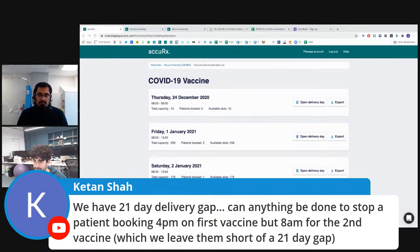If that changes, then obviously we can build in that constraint, but we're also trying to make sure that there's enough flexibility for patients to minimize DNA rate and maximize uptake, that people can see times that suit them as well. Sure. And if something's only available at 4 p.m. on day 1, that you're not wasting that capacity because someone can't make that or something like that.